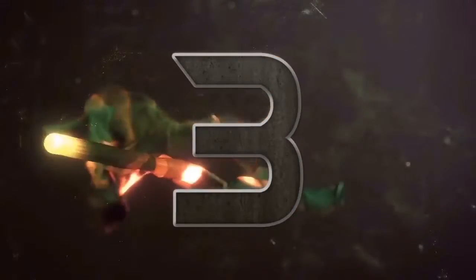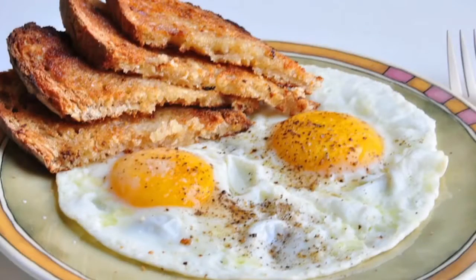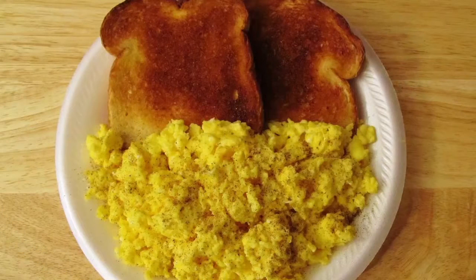Number 3. Eggs and toast. Meals don't have to be complicated to be cheap. Take eggs and toast, for example. Two of the most cheap and delicious options available to you, and super simple.